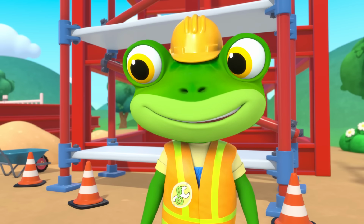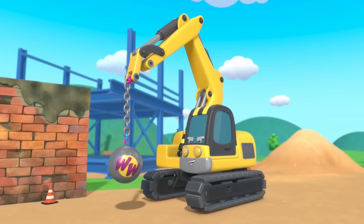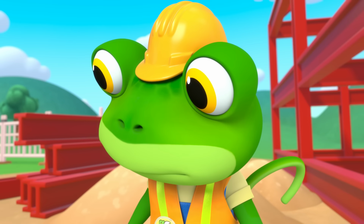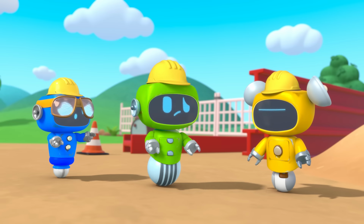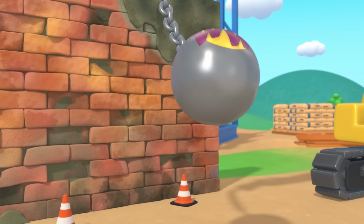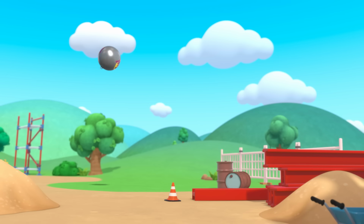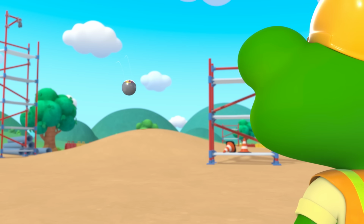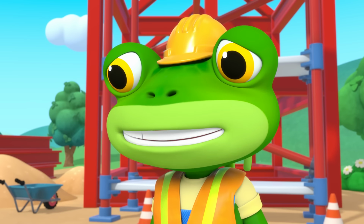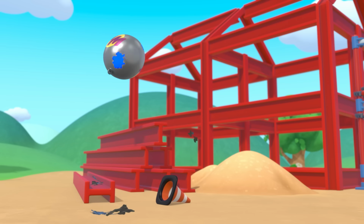Construction site. Today, Eric's going to knock down this old wall with his brand new wrecking ball. Mr. Weasel fitted the wrecking ball to Eric's bucket arm, so let's hope it works. Rusty wrenches! Oh. That wrecking ball is really just a giant rubber bouncy ball.